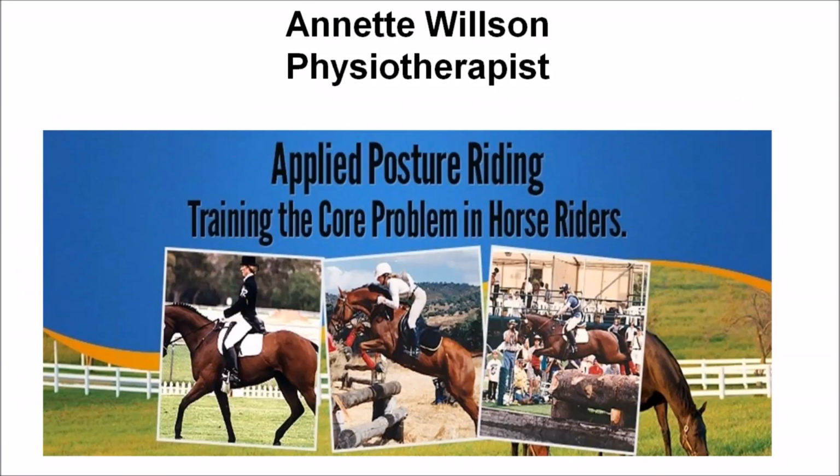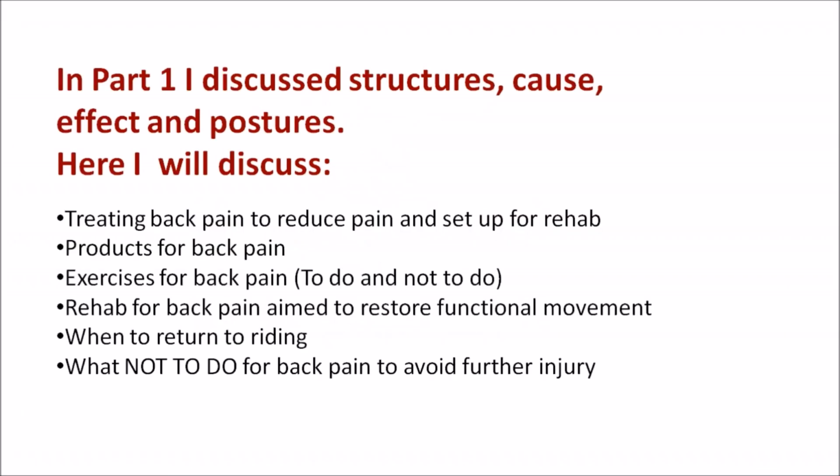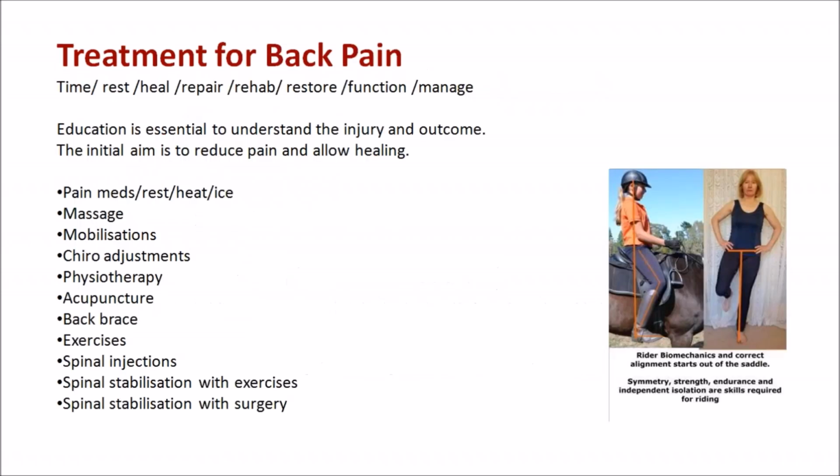Okay, now we're going to look at part 2 of the topic back pain in horse riders. We're going to look at treatment and rehab in this. So just a quick revision. We've looked at structures, cause and effect, and postures. And what we're going to discuss now is treating back pain, products for back pain, exercises, rehab, and when to return to riding. But I'd like to also discuss what not to do for back pain. So that'll be interesting for you when we get to that little slide.